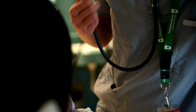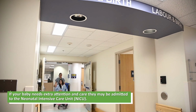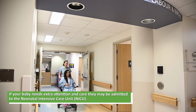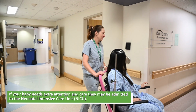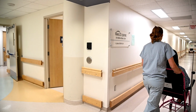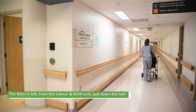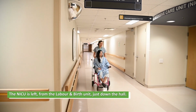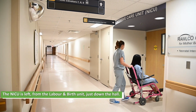Sometimes babies need a little extra help and care, and if that's the case, they may be admitted to the neonatal intensive care unit, which is also called the NICU. The NICU is located in the same hallway as labor and birth. From labor and birth, turn left and walk down that hallway. The NICU will be on your left-hand side and you will see these doors.